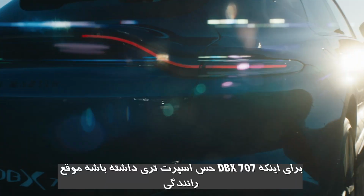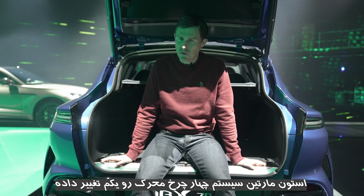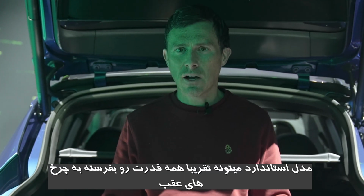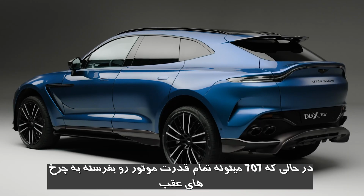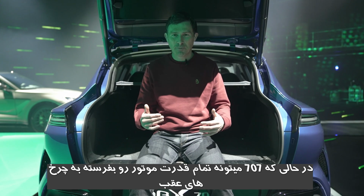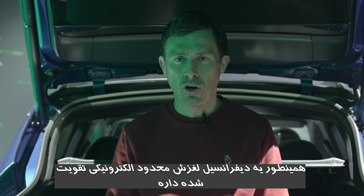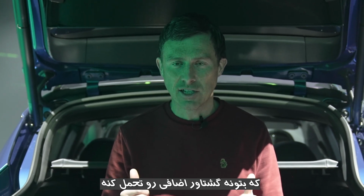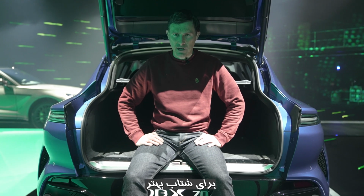To make the 707 version of the DBX feel more sporty to drive, Aston Martin has changed the four-wheel drive ever so slightly. So the standard car can send nearly all of the engine's power to the rear wheels, whereas this 707 can send really all of the car's power to the rear wheels. It also has a beefed up electronically controlled limited slip differential to cope with the engine's extra torque. Plus, it has a shorter final drive for quicker acceleration.